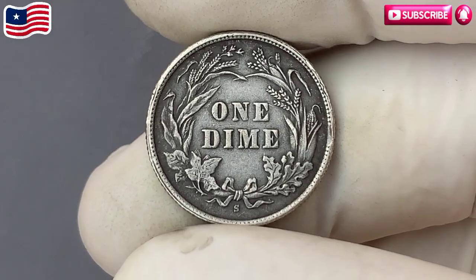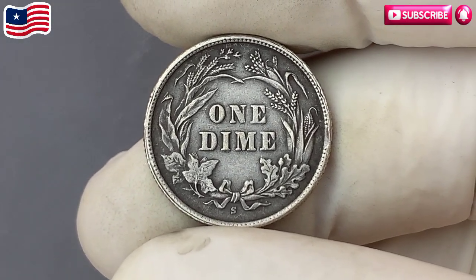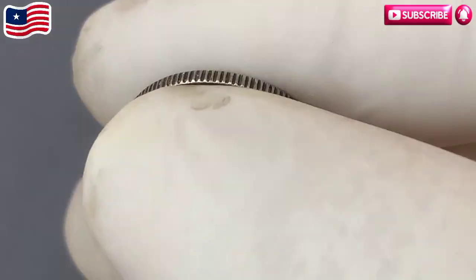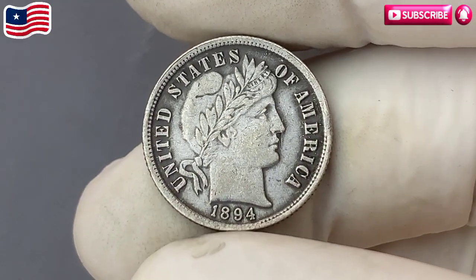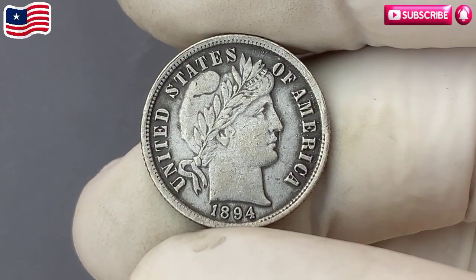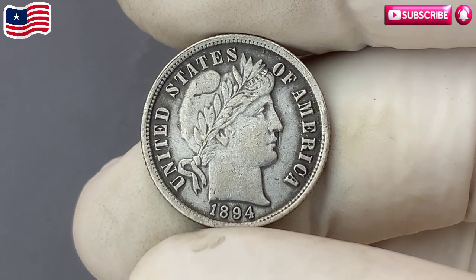To most, a dime is just a dime, a simple 10-cent piece passed around casually. But the 1894 Barber Dime? It's one of the rarest, most sought-after coins in the entire world, and it has a story that sounds almost like fiction, but it's absolutely real.